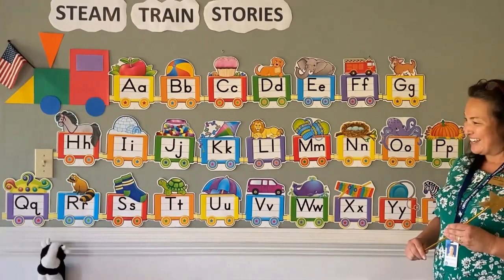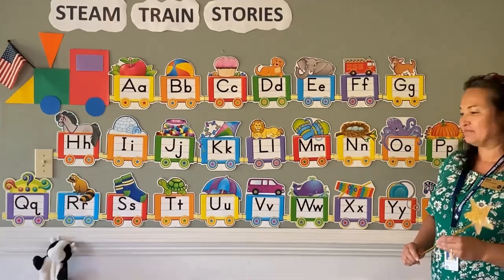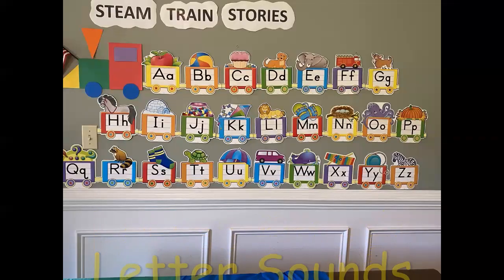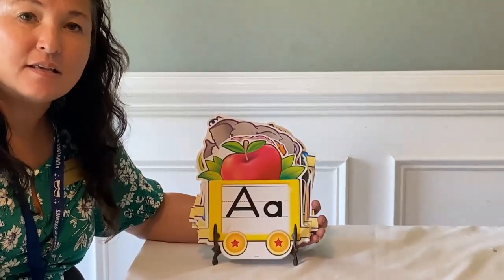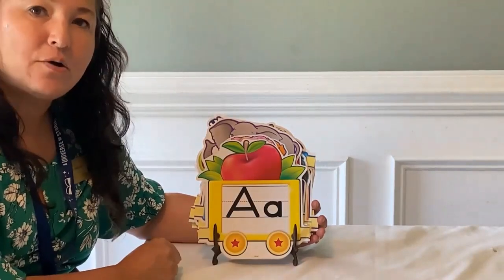Very good. Now we're going to do the letter sounds. Hi, boys and girls. Now we're going to go over the letter sounds. We're actually going to use the short letter sounds for the vowels. So here we go.